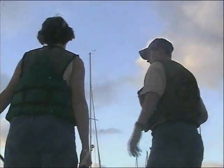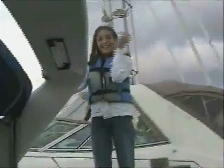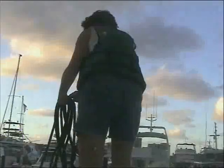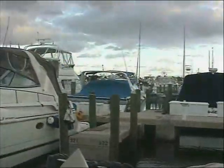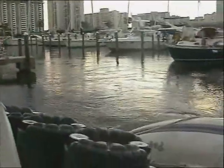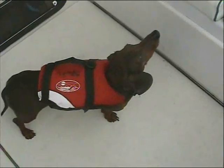The day after Thanksgiving was a beautiful day to start our adventure. As we pulled out of our slip, everyone was excited to be going. Even Sparky knew something special was happening.